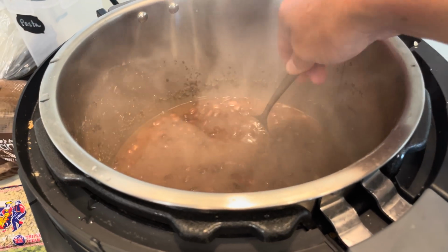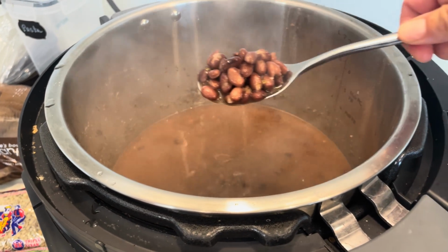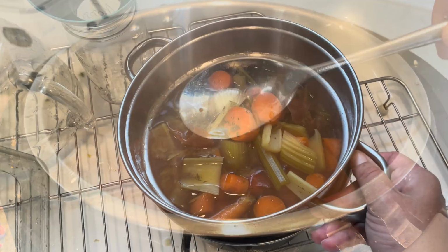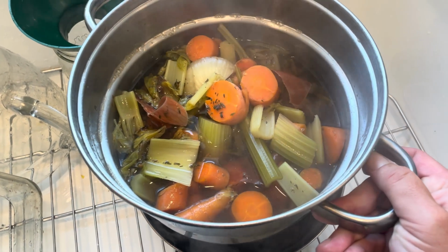All right, and then these are the black beans that I made in the Instant Pot. Look how tender and delicious. These were super fragrant, very flavorful, and those are going to go great throughout the week.